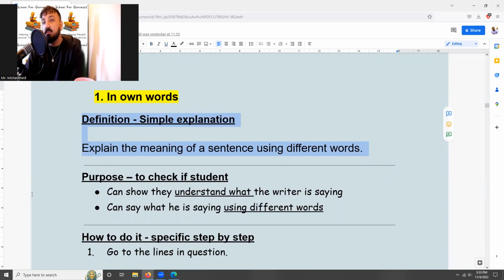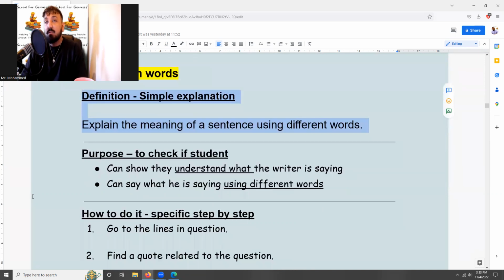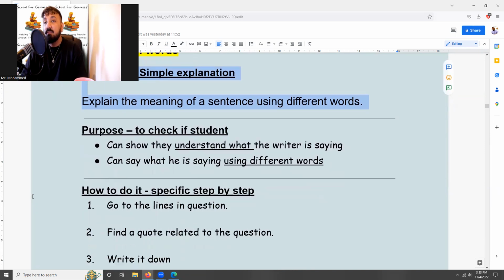So the point of an in your own words question is to explain the meaning of a sentence using different words. So here is a sentence. Tell me what it means using different words. Write this down, yeah? Pause the video, write that down. So again, the definition is: tell the marker the meaning of the sentence using different words from the original.